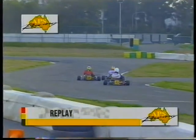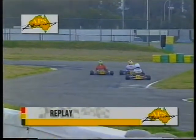Fabulous motorsport. They run nose to tail. Here's a chance up the inside, and he's done it. Once again, Barclay Holden reassumes control in this race. He did to Barclay, and he's out to catch him once again and try and get into that lead and hold it. Great scrap.